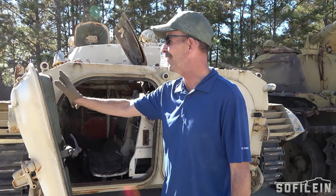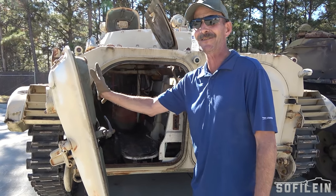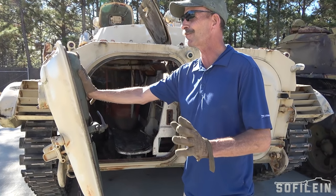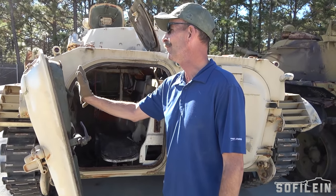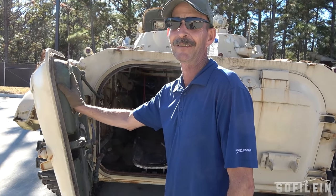So the back doors, real simple, two doors, and it retains the same as the BMP-1, and everybody gets all excited about this. Those rear doors are actually the fuel tanks. So yes, there is truth to that. I know a lot of people don't like that because it gets hit, there's explosions, there's fire, but just think, when these are empty, that's spaced armor for the rear of the vehicle.